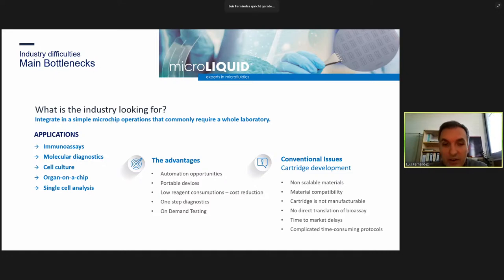That also generates problems in the manufacturing, how to do mass manufacturing of the final device, which is also a problem in order to reduce the costs. And one of the most important problems is that once you have a protocol which is working in a laboratory, it doesn't have a direct translation into microfluidics. You have to look very much into detail at the bioassay, how to transfer that correctly to microfluidics. And I will talk a bit more about that during this talk.